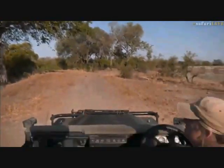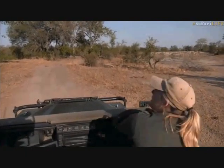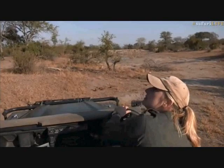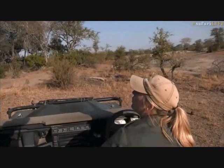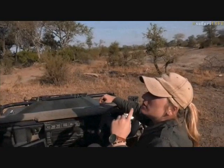Now, I'm actually trying to find the African green pigeon. Let me see if I can find the African green pigeon, because that one doesn't move as quickly as the barbet does. Barbet, please point out the African green pigeon to me. Maybe I'll try and call it. Very poor example of an African green pigeon call.